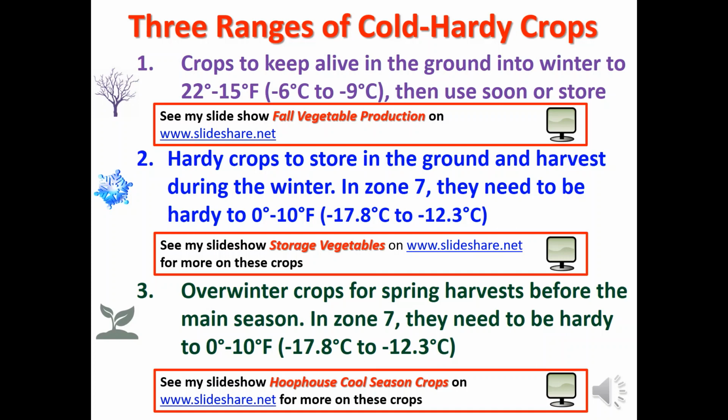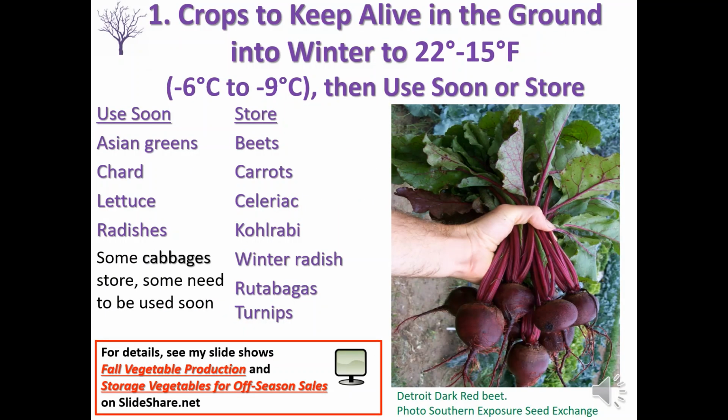Really, 0 Fahrenheit, they do. I have a slideshow on storage vegetables. And the third category is overwintering crops to harvest in the spring. We'll see more about those. So here's the first category. Things you can keep alive in the ground until it gets somewhat cold and then use soon or store.